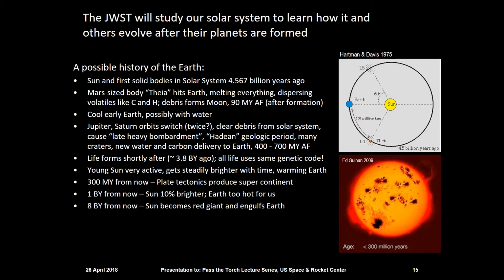And then about 8 billion years from now, the sun will run out of the fuel it's burning, turn into something called a red giant, which is much bigger in diameter, and it will actually grow to engulf the Earth. So we have about 8 billion years to find someplace else to live. Luckily, we have plenty of time.